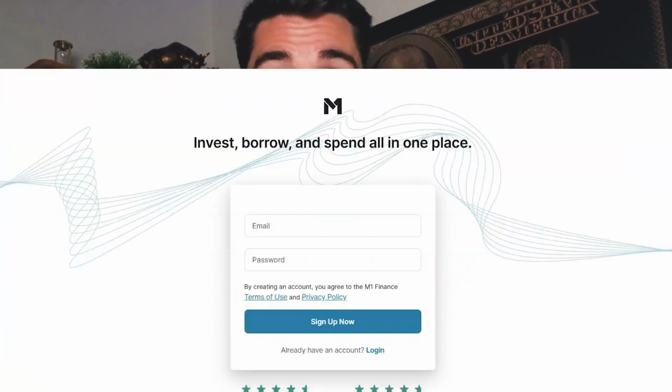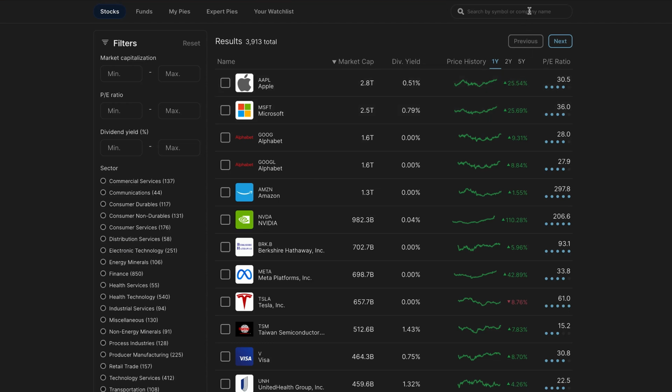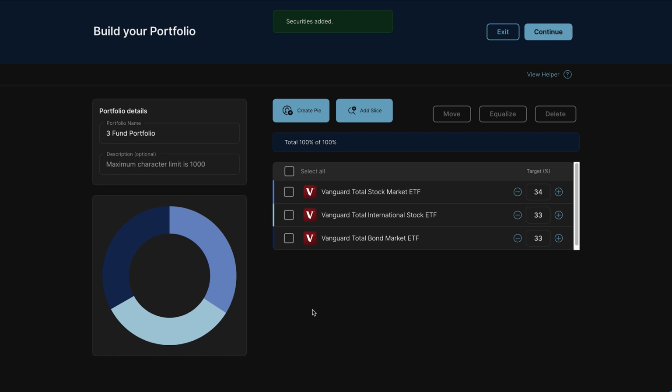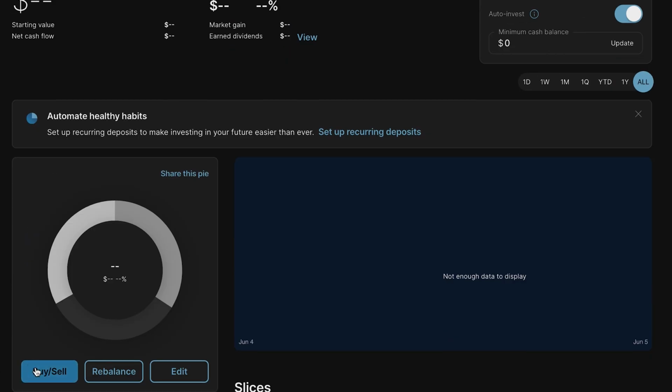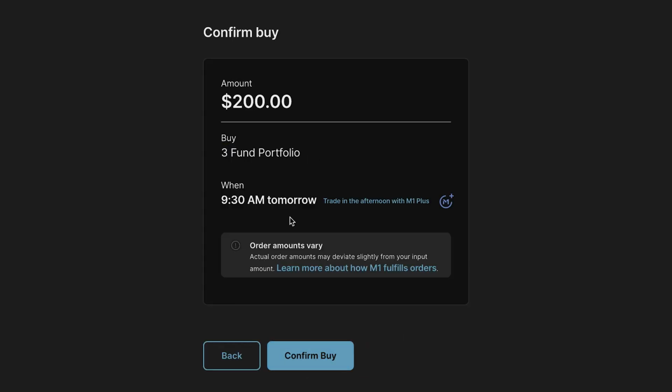Now, if you're interested to get started with this, I've recently created an M1 Finance account because of its simplicity for allocating and rebalancing a portfolio. I simply signed up and followed the directions to build my own 3-fund portfolio that I created with only 3 index funds that were Vanguard's Total Stock Market VTI, Total International VXUS, and Total Bond Index Fund BND. As you can see, it automatically made my split 1/3 for each, and I'm going to keep that because all my other accounts are much more aggressive. From there, I simply funded the account, and where it says buy or sell, I'm able to then click buy and have it automatically purchase the entire fund for me all at once.